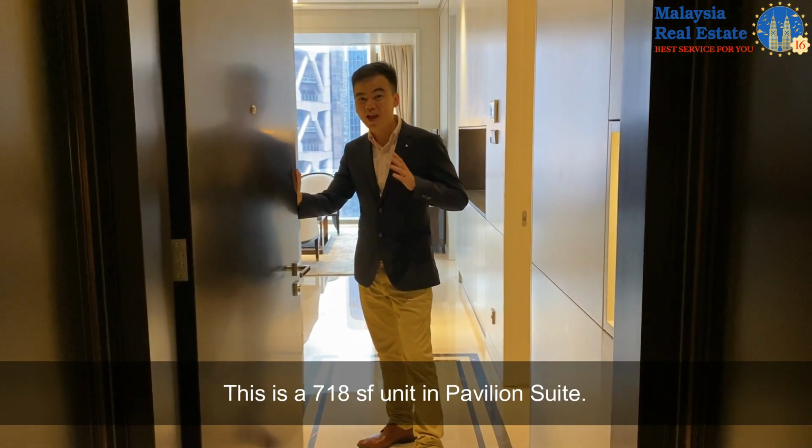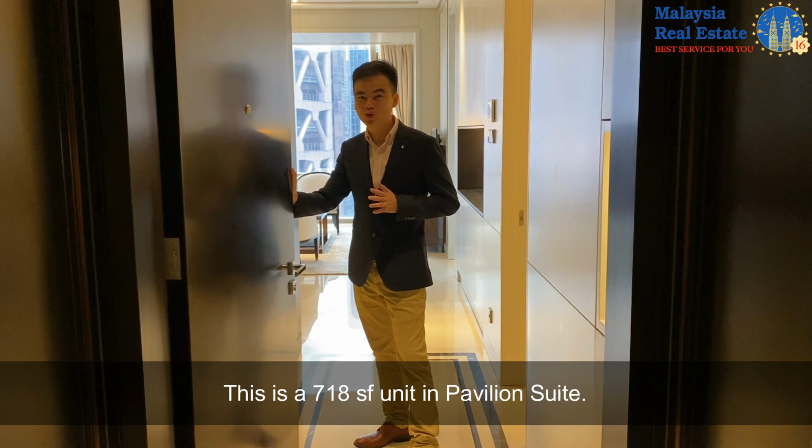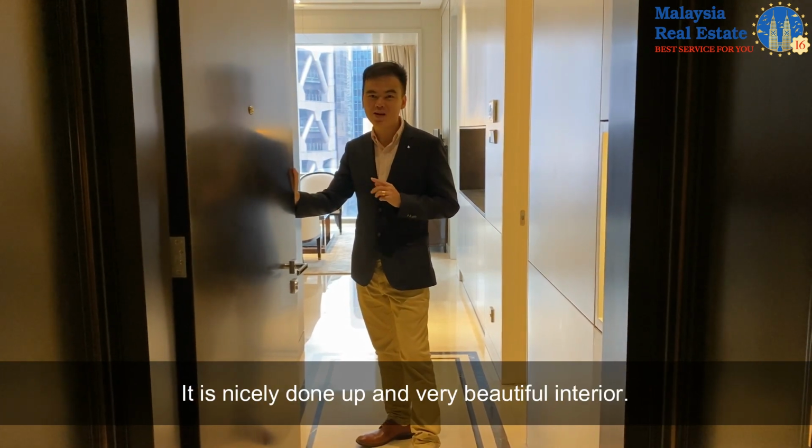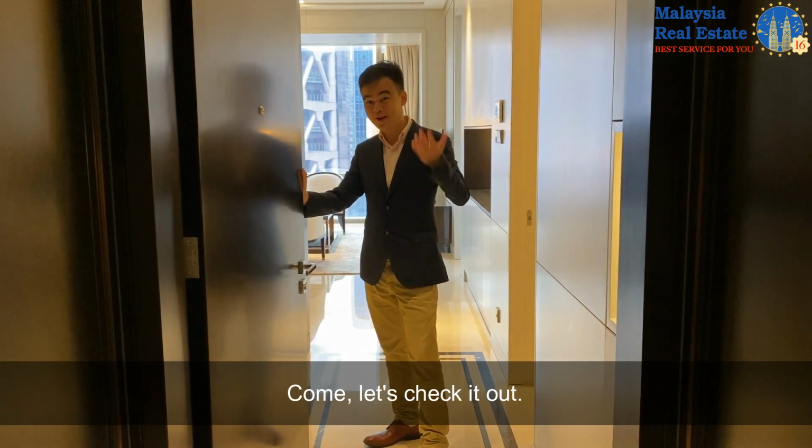This is a 718 square foot unit in Pavilion Suite. It's a one bedroom, one bathroom unit. It is nicely done up, with very beautiful interiors. Come, let's check it out.